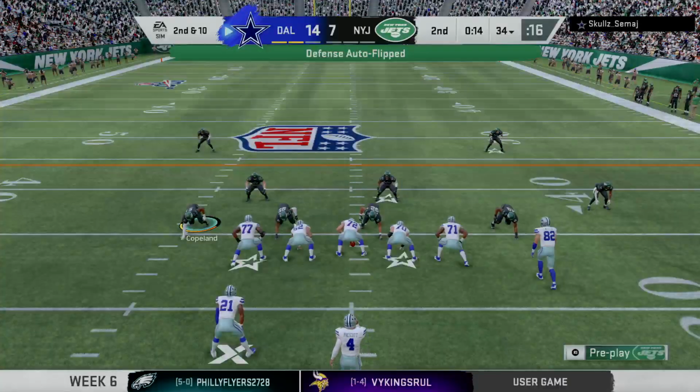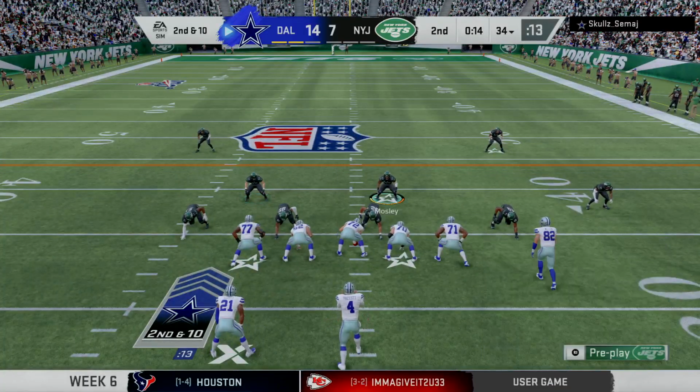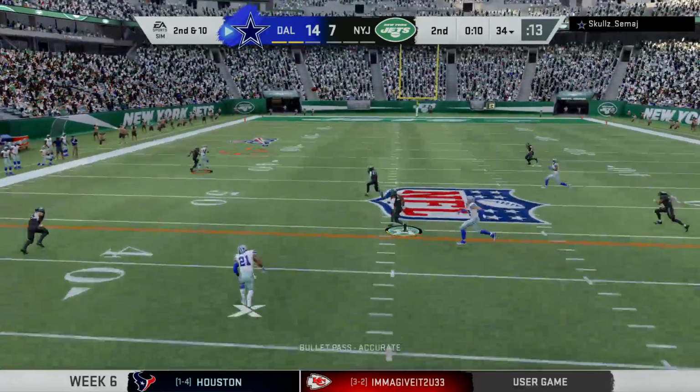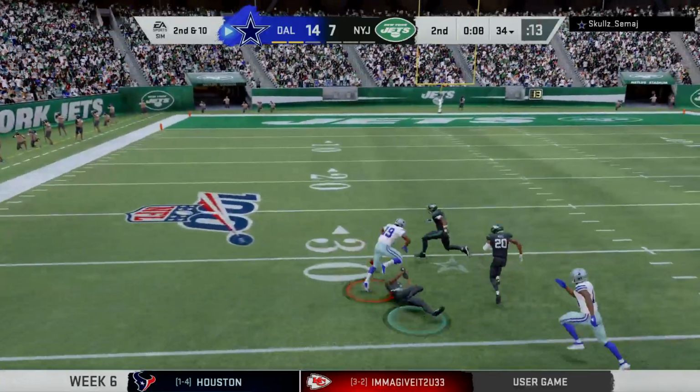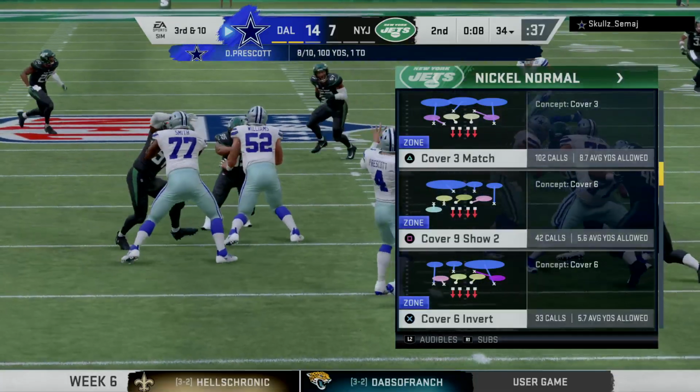From the 34, they'll come to the line on 2nd and 10. Now Prescott trying to lay one up deep. Incomplete, and we're down to 8 seconds now. Cooper again.